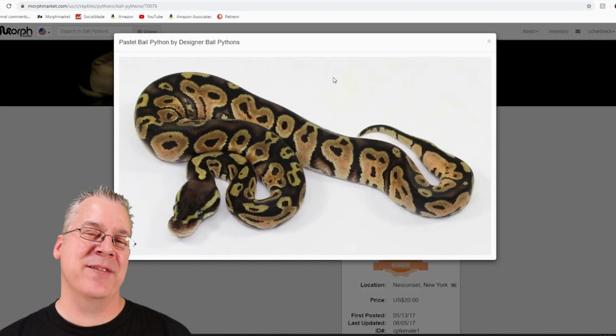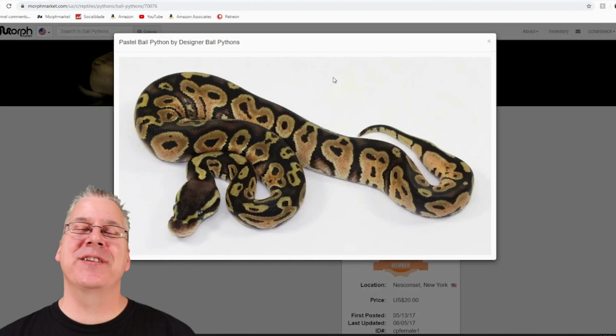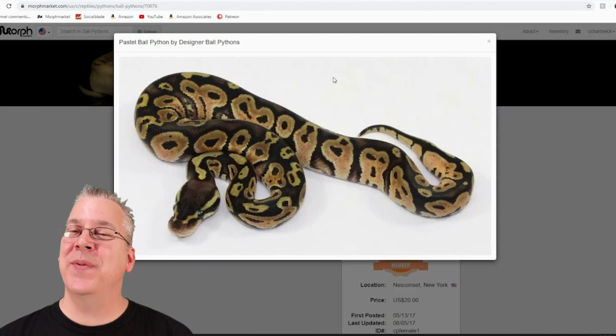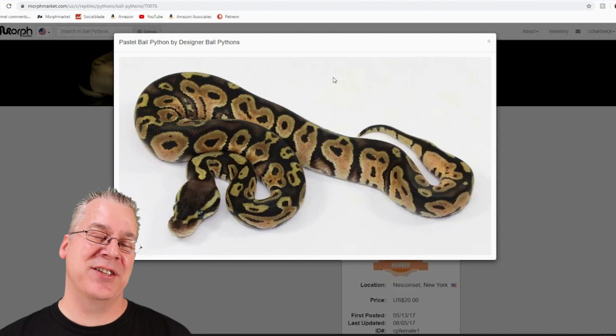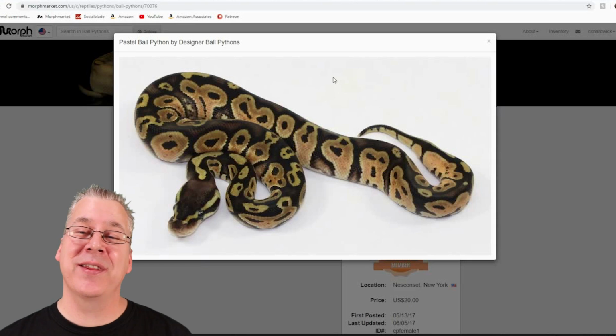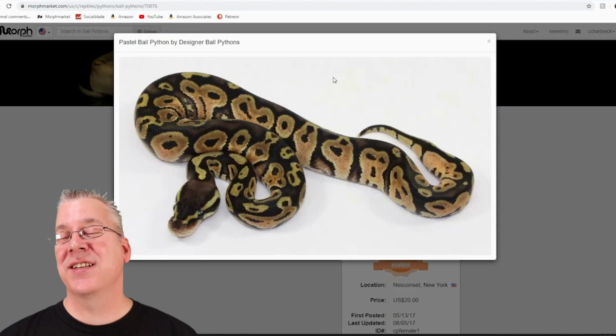So another thing is, this is actually really obvious in my collection. I've been breeding a lot of stuff with pastel, and it's funny because when you start out, you're buying all these snakes that have pastel in the mix, and you don't really know what kind of pastel is in these mixed genes. A lot of times you'll buy a snake with 3 or 4 or 5 genes all mixed together, and you really don't know what the individual genes look like until you start breeding them out.